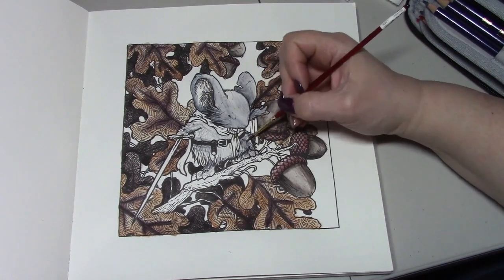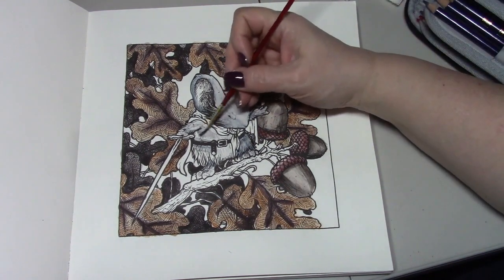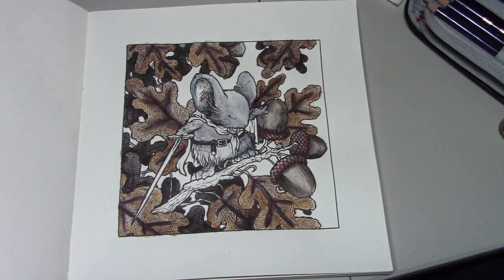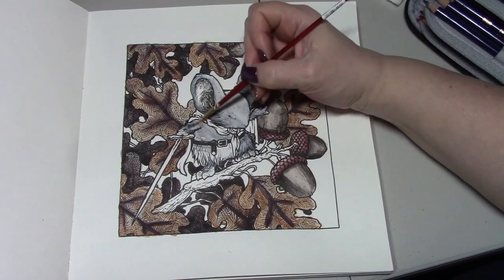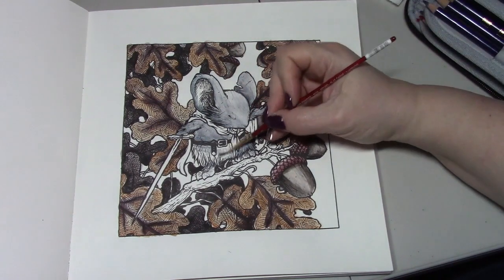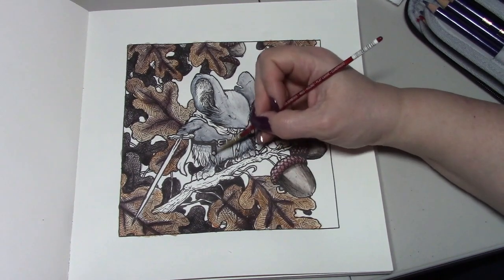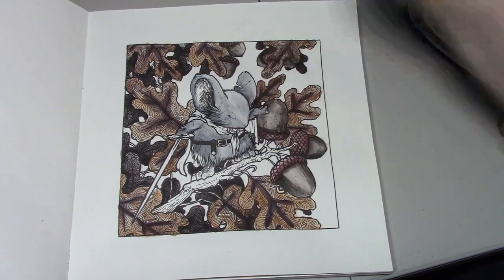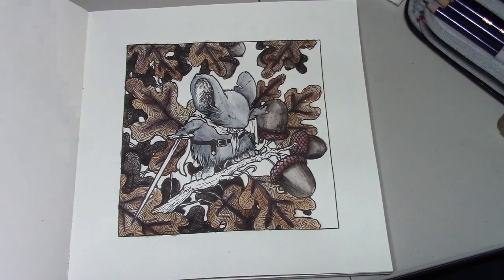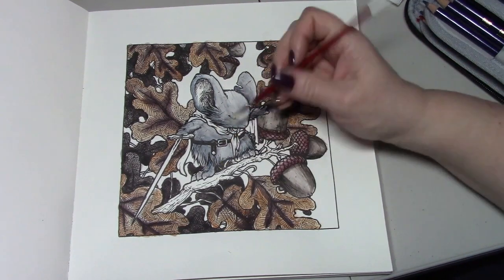Do the light areas first and then go up into the dark. I've been seeing quite a few more people using the ink tents in their videos and the Neo 2s. And I haven't brought out the Neo 2s in a while.